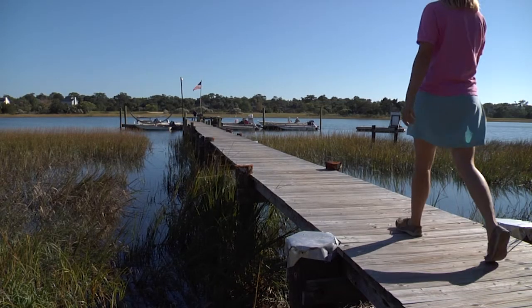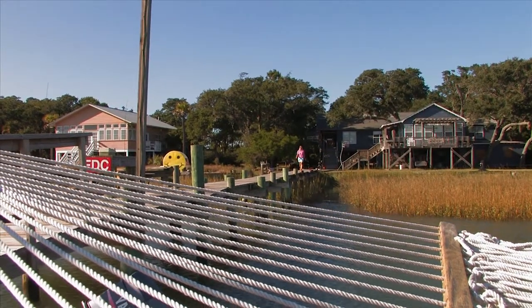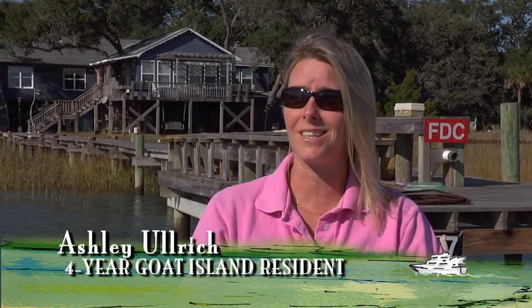We have to get used to being on the water every day, and you have to not mind being sandy and salty and wet. Sometimes the boat's icy in the wintertime in the morning, so you have to watch your step when you're getting in and out. But for the most part, it's not bad living over here. It's worth it.